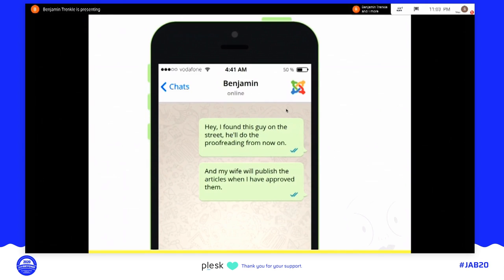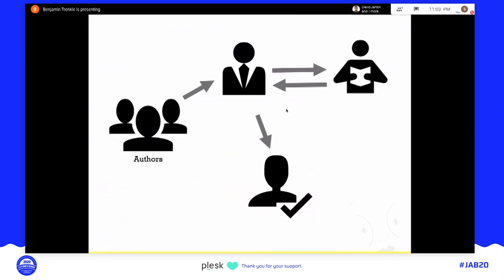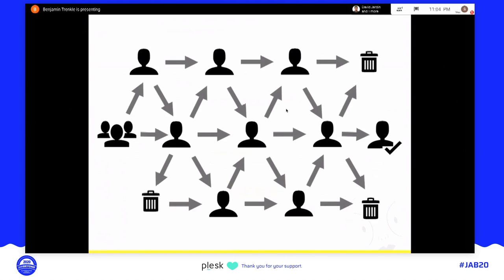And now the next step would be, okay, now I have more people in my flow. I have people who should proofread, I have people who should publish, but they shouldn't be the same. So we need different permissions. For example, in this case, we have the authors like before, then we have someone who confirms, then someone who proofreads, then back to the confirmer again, and then someone who publishes. And now we have a little bit of a problem in Joomla, because it's possible to build this workflow, but it's not possible to restrict to this workflow. And if we get something like that, it's much more complicated. And I think you agree, it's not possible to do something like that with Joomla 3.